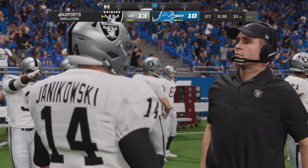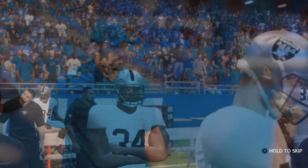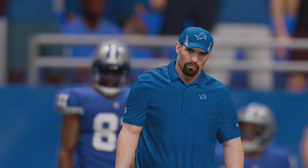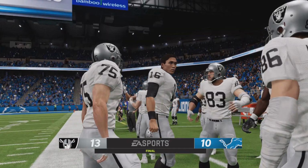Yeah, remember now, the other team does get a possession, but when the clock runs out, that's it. So that was a well-calculated drive to use up the majority of the clock and leave your opponent with little to no time left. So this one, a victory for the Raiders.